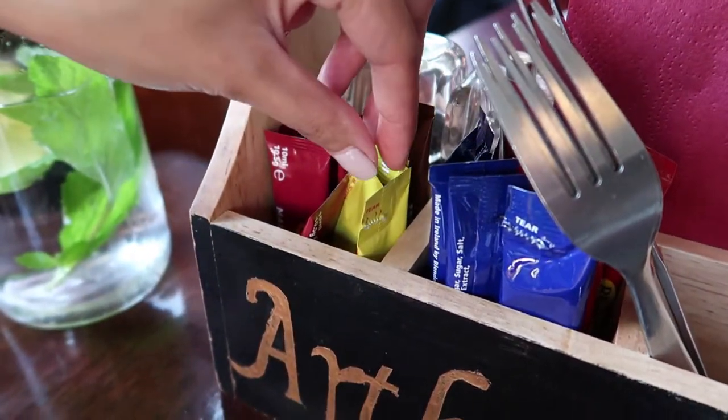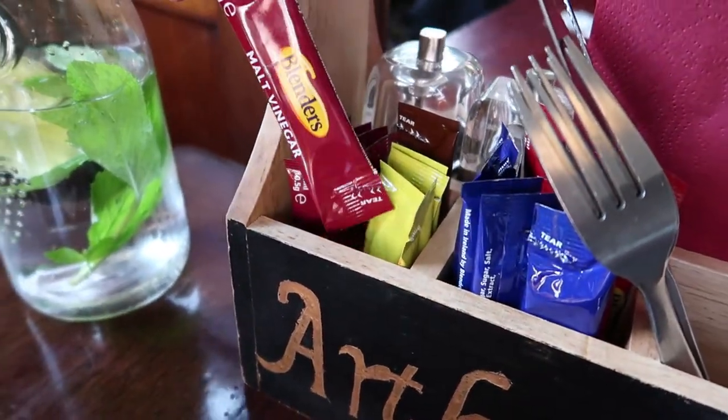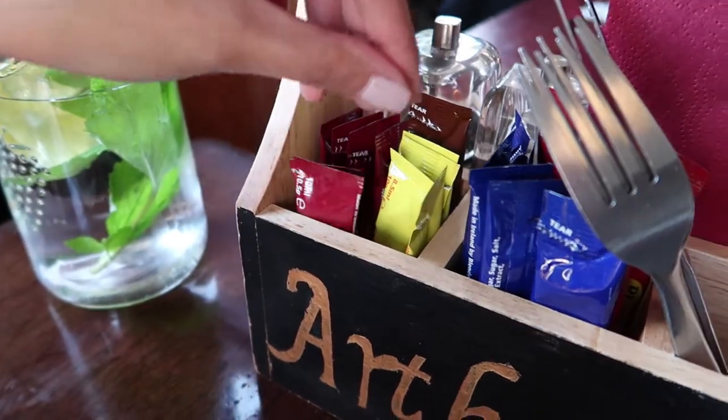Brown sauce. English mustard. Malt vinegar.